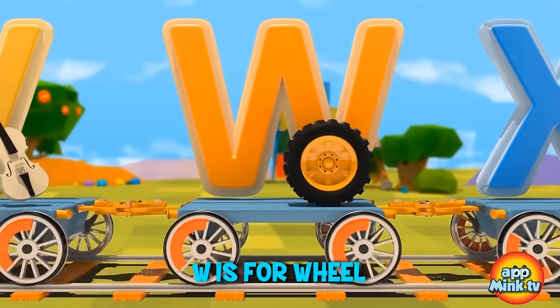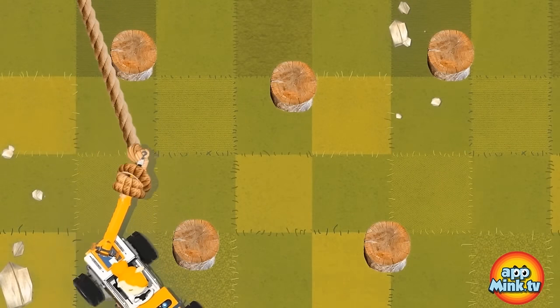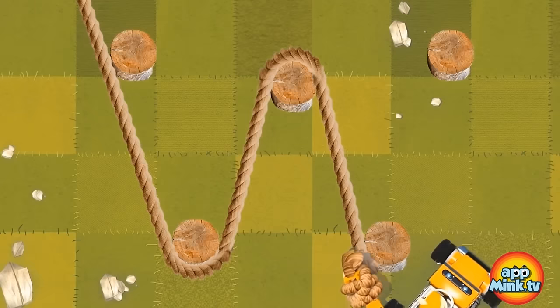W is for wheel. Down. Then up, then down, then up.